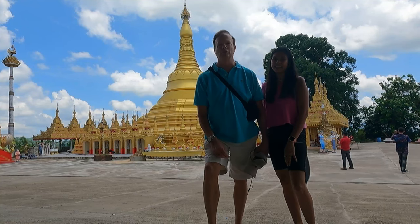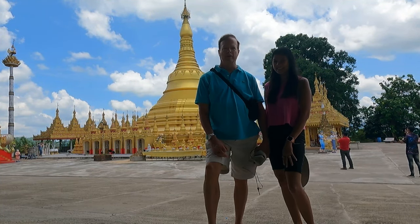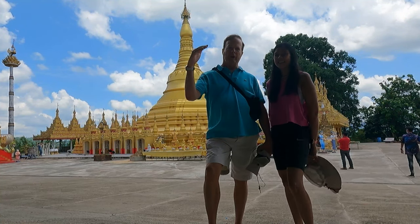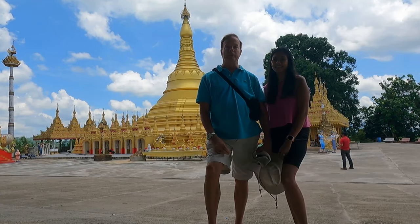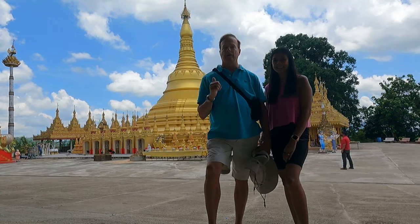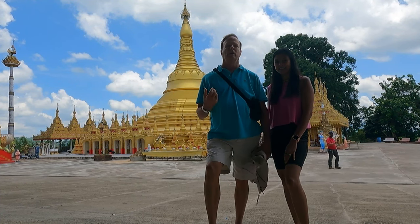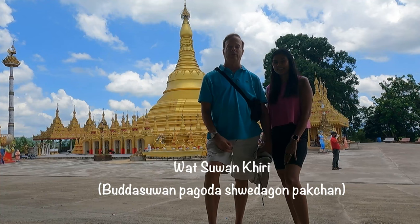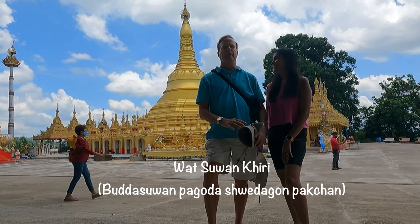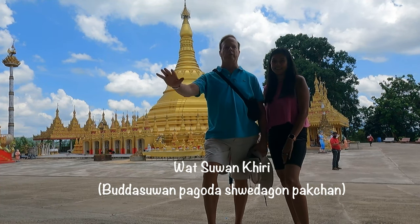Guys, we have just left Chumphon about a half hour, 40 minutes ago, and we've driven directly west, and now we are on the border with Burma, better known as Myanmar. Behind us is a replica of the very famous Shwedagon Pagoda, which is in Burma. I've been there before. It's in Yangon. It's just the biggest Wat I've ever seen, as far as just gold everywhere.